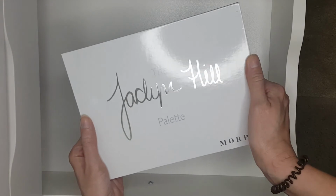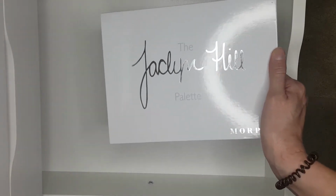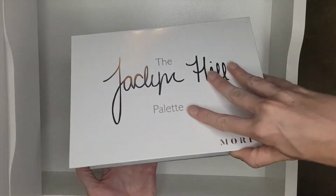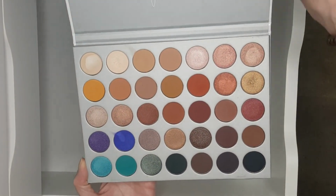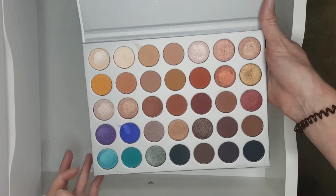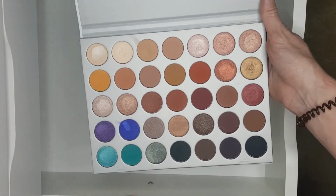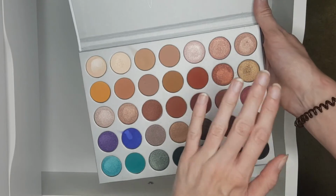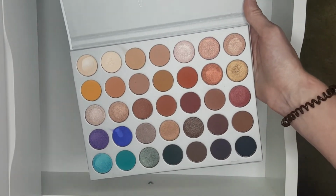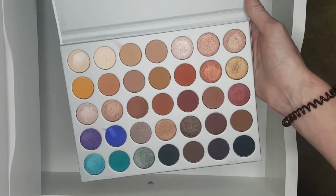The Jaclyn Hill Morphe palette. I bought this the day it came out. She was so proud of this palette when it first came out, and I think it's absolutely beautiful. I love these bright colors, the mattes, the shimmers, all of these neutral colors, plenty of light colors, plenty of dark colors. She just hit the nail on the head with this palette, and I think it's wonderful.